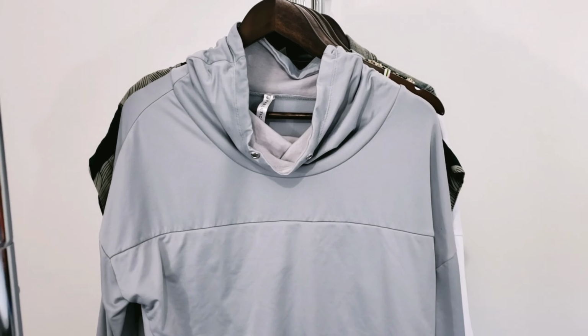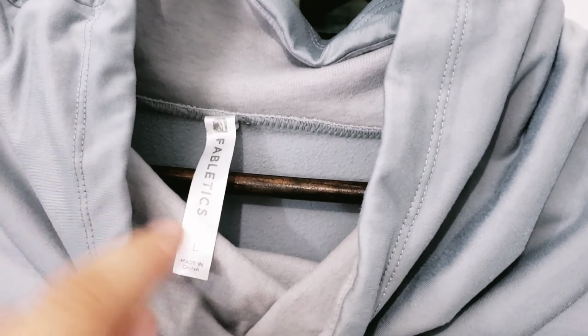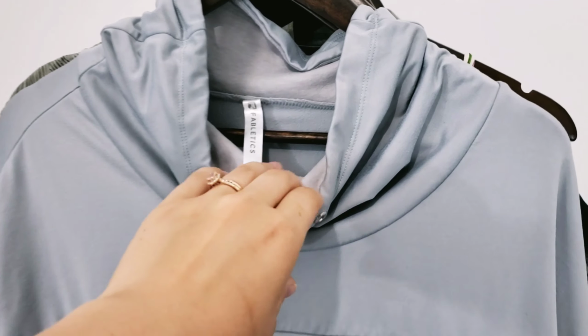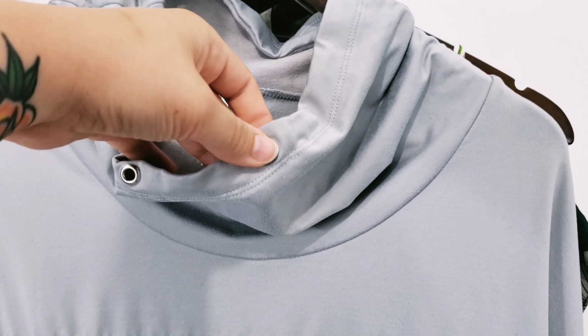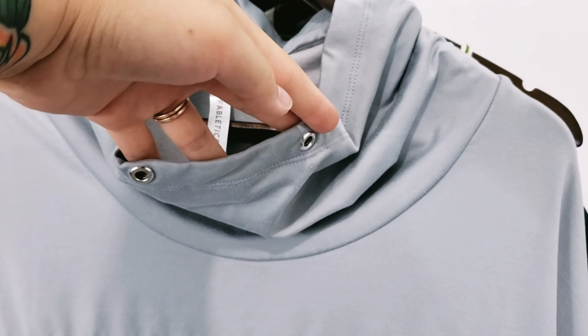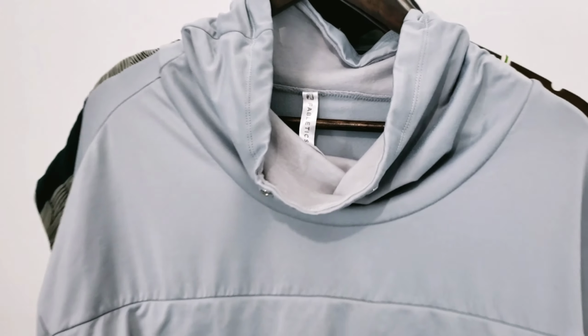All right, and the last piece I wanted to show you today is an activewear item. This is by Fabletics. It's a size large, great size. This has got that cowl neck. The only thing wrong with this is I believe it probably was supposed to have a drawstring here. I don't think that's just for design, but the drawstring's missing, but no big deal. I think it should still sell.